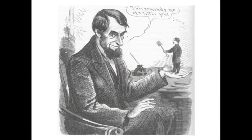And Funniest of All is a perfect example of something that deserves more attention. So now we've got Lincoln the Joker, and he says, this reminds me of a little joke. And he's holding McClellan in his hand, his opponent for the election. So Harper's Weekly is sort of turning that charge against Lincoln's opponent. Charming cartoon. Lincoln's reelected. This is Frank Bellew, the artist who worked for Funniest of All.